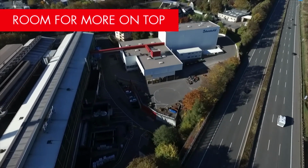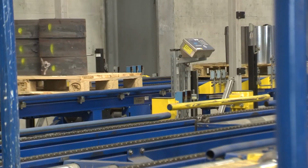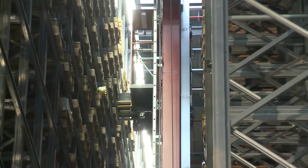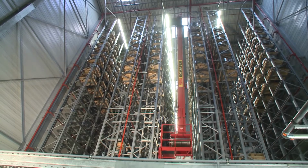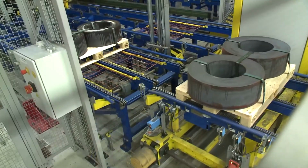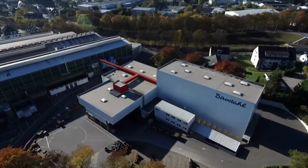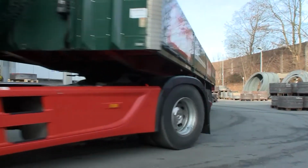Our delivery schedules are entirely based on our customers' requirements. A fully automated high-rack storage system, 21 meters tall, provides for even more flexibility. It offers spaces for 2,860 pallets, each with a load capacity of 2 tons. The high-rack warehouse supports our logistic and allows just-in-time delivery. We even run a fleet of 14 own lorries.